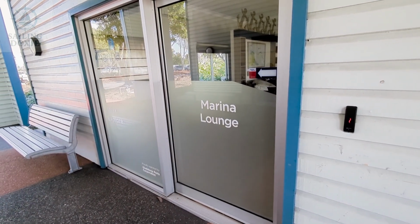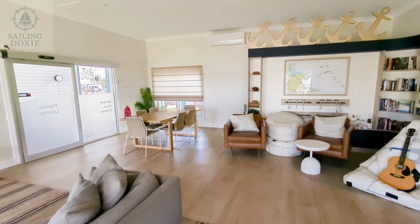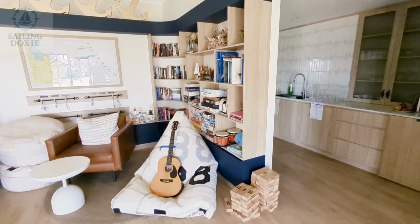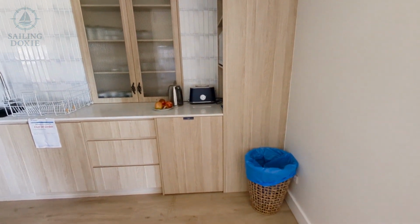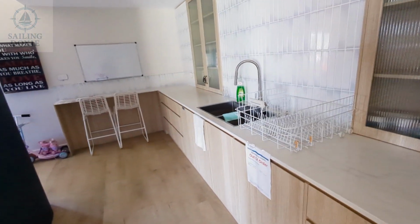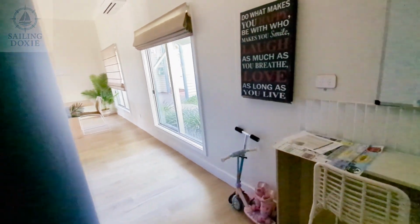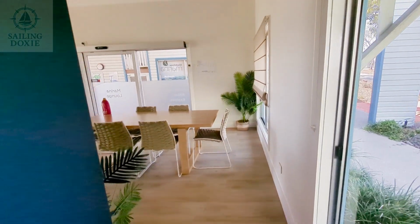Let's go and check out the Marina Lounge. Not a bad space, is it? Very nicely done up, very cozy. Even go and play some guitar if you knew how. Oh, bongos, we're going to have a party. So, a bit of a kitchen going on. Toaster, kettle, a dishwasher which is well out of order. And just a nice little space to hang out if you're getting cabin fever from being on your boat, which I'm not.